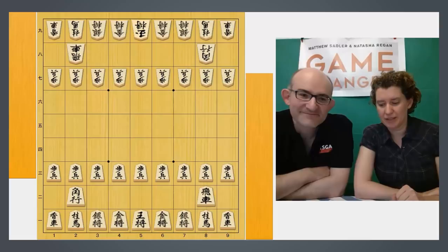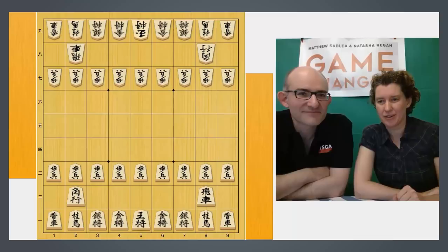So, how do we play Shogi? We're going to show you the rules of Shogi. We're going to tailor it to chess players, so we assume you already know how the chess pieces move. We're going to talk about the moves of the pieces, how they promote, how you drop pieces, and how the game plays. First of all, it's on a 9x9 board, so a little bit bigger than a chess board.